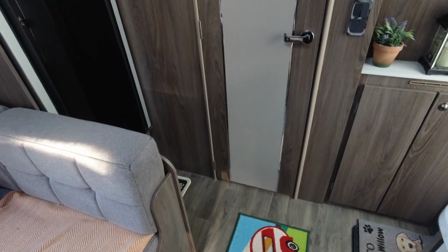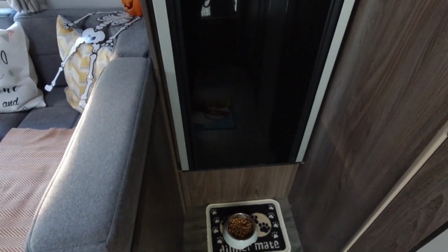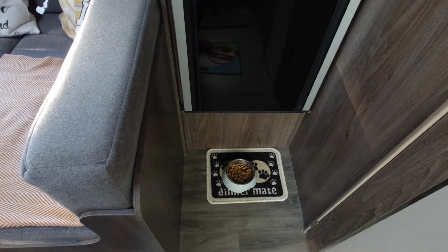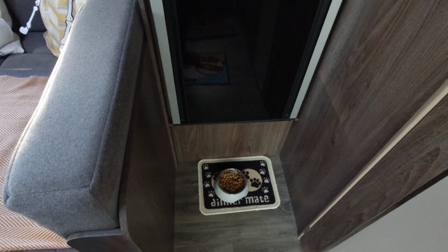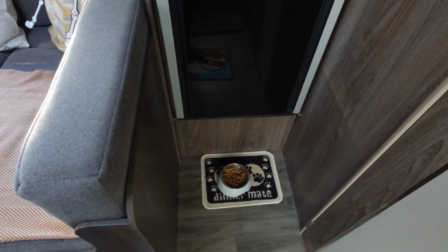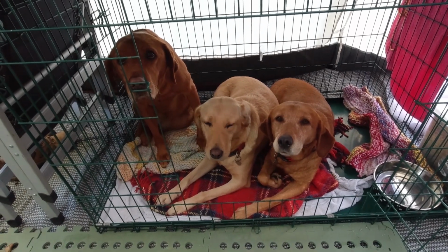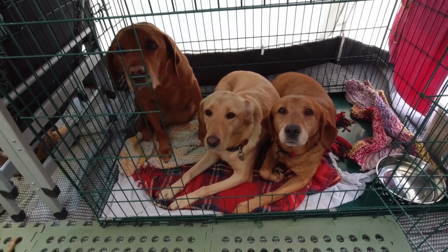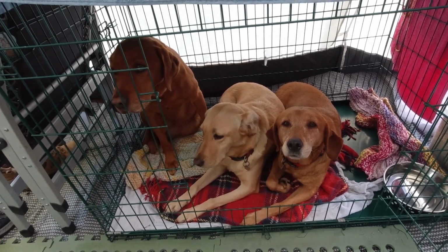And because our layout is such, our fridge is recessed here, it's a perfect little spot to have her food laid out for her. She's a bit more finicky when we come away. She doesn't eat so much. Now the three girls, left to right, are Poppy, Willow and Brooke. You'll probably hear Bo wants to come out.